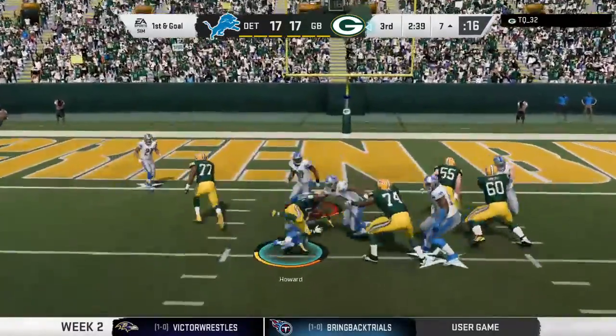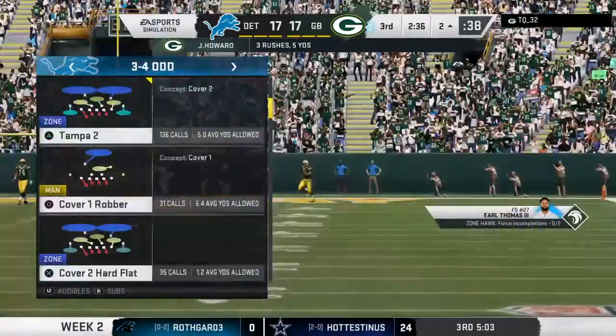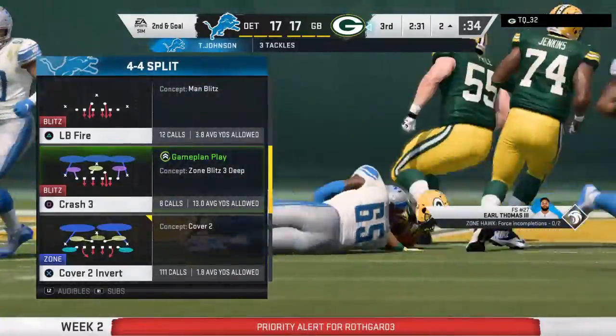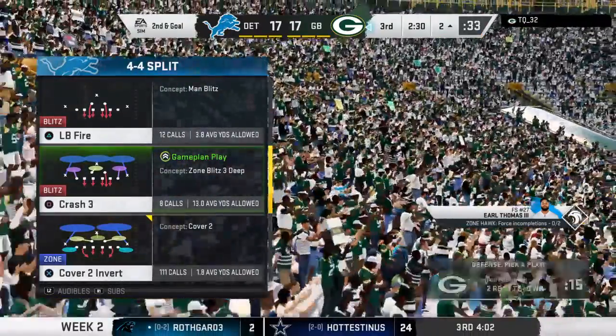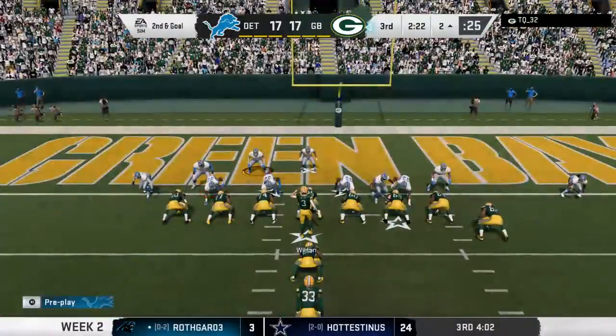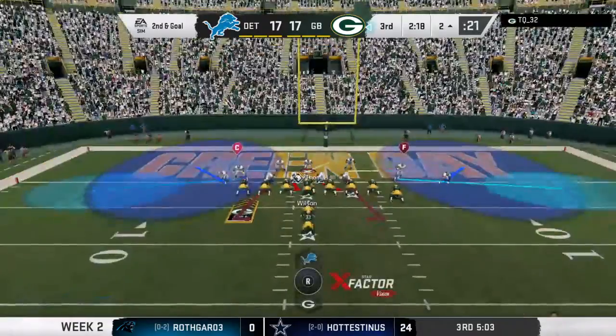On 1st and goal, Howard. And he's able to get it down to the 2-yard line. 5 yards, a good run there, and now 2nd and goal. When we talk about being on schedule, I think they're on schedule after that run, getting it right down there on the doorstep. Maybe even a little bit ahead, because now the defense can't dictate with pressure.